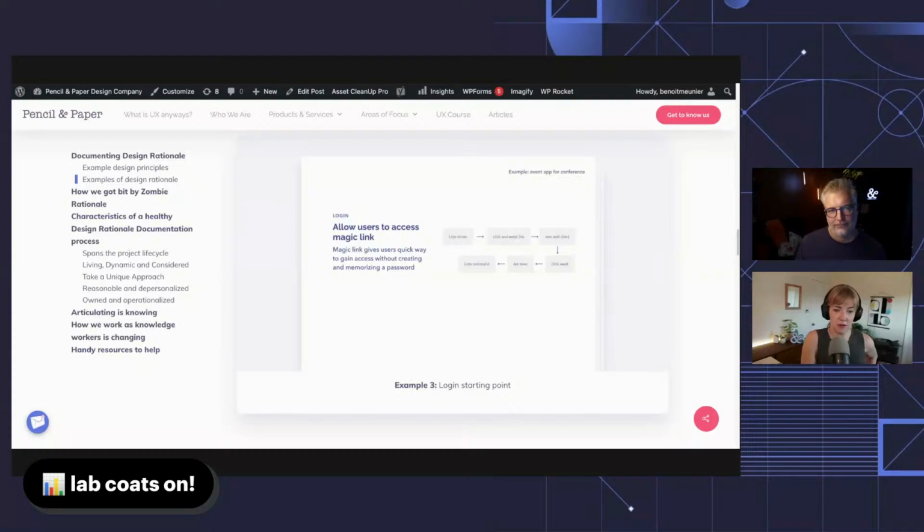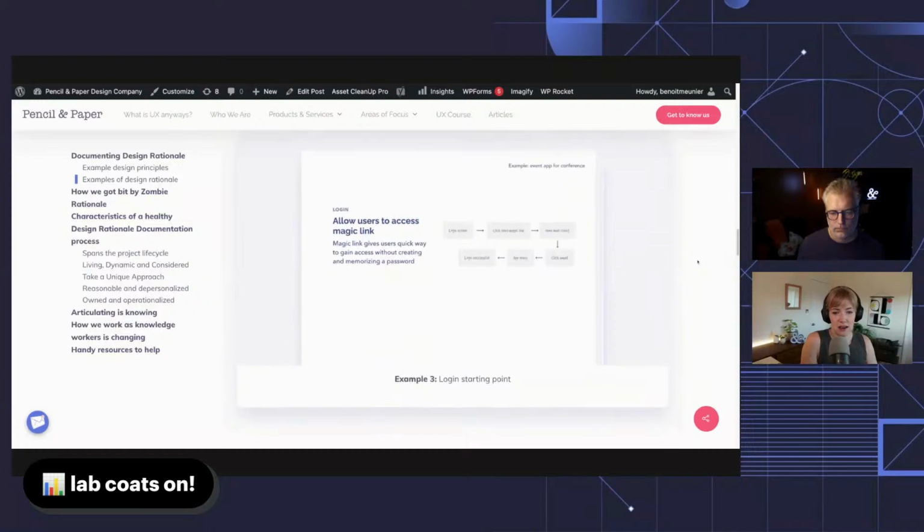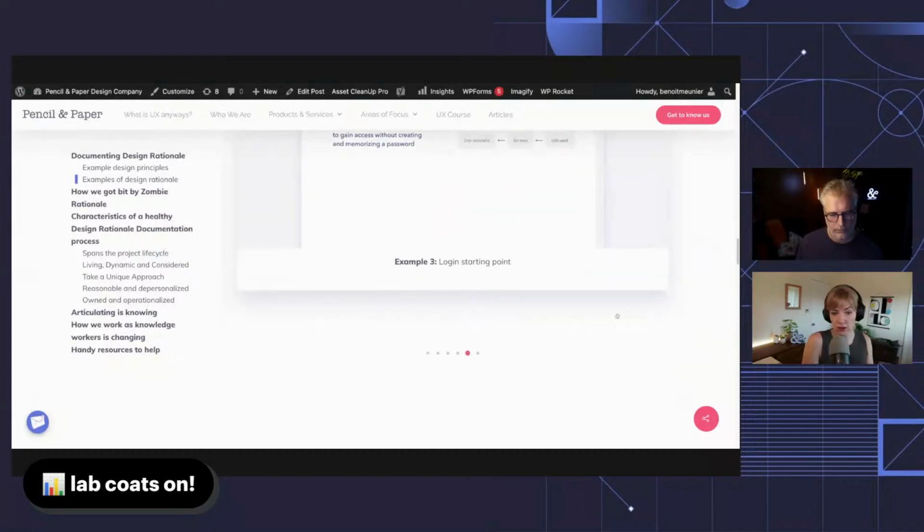So for login, for example, a magic link is a way to log in potentially, because people don't necessarily care to save a password and do all that password management. So a magic link gives users a quick way to gain access without creating and memorizing a password. Okay, so maybe this is super seamless.